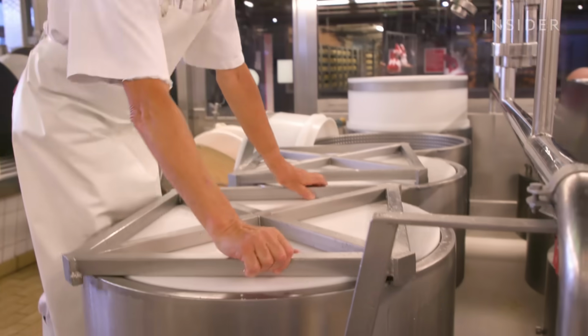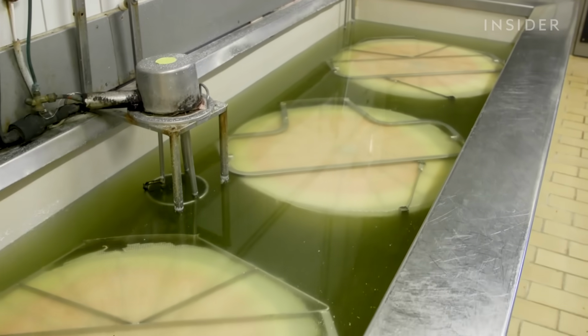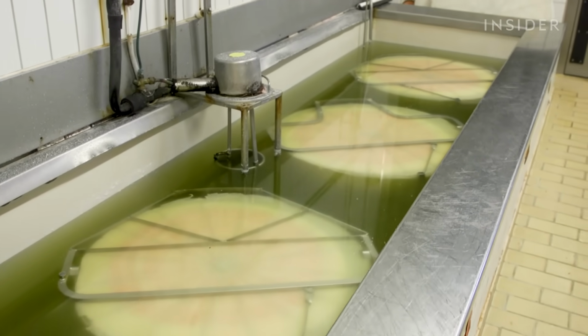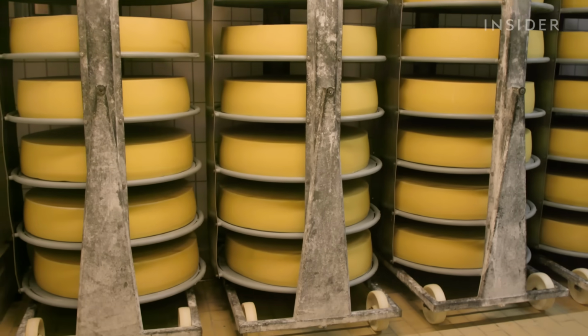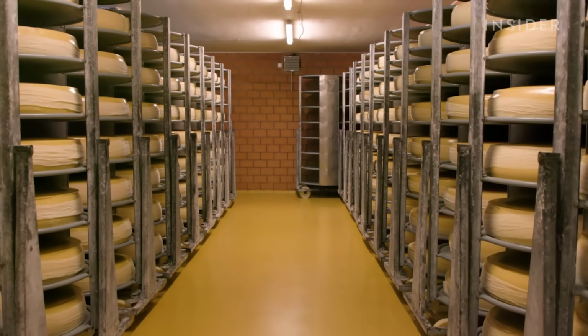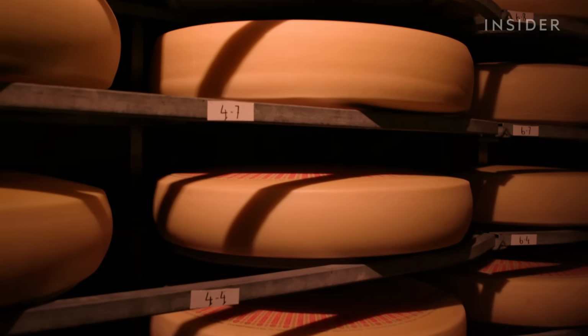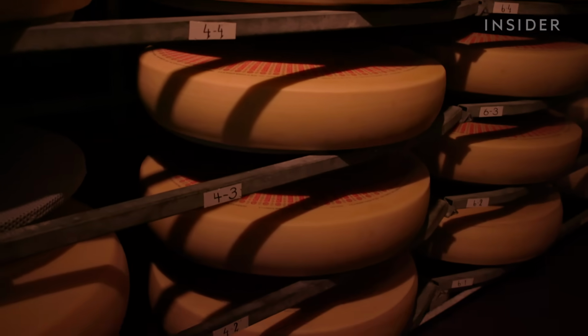The cheese is pressed under hydraulic pressure for up to 12 hours. It then spends 8 weeks in the warm fermentation cellar at 22 degrees Celsius. It then goes into a storage cellar for up to 2 months before it's collected by the wholesaler. This makes the famous sweet taste and smooth texture of the cheese.